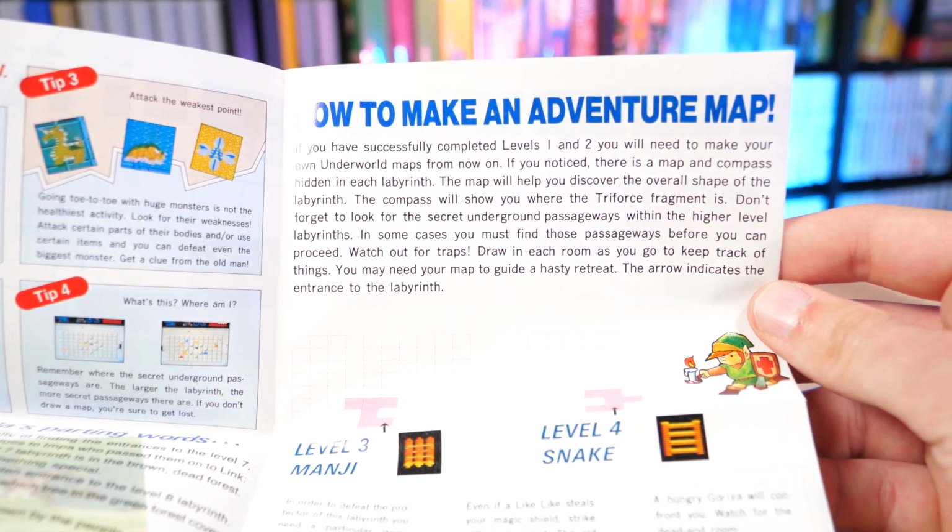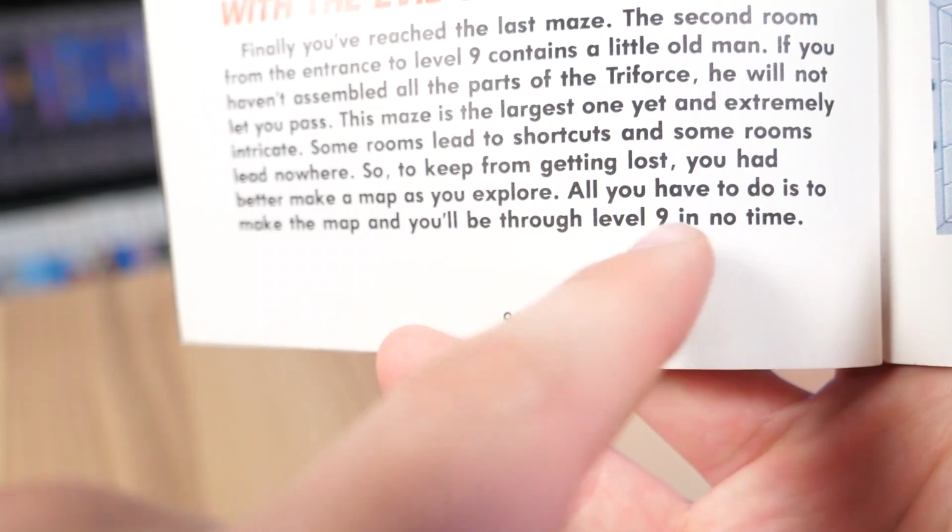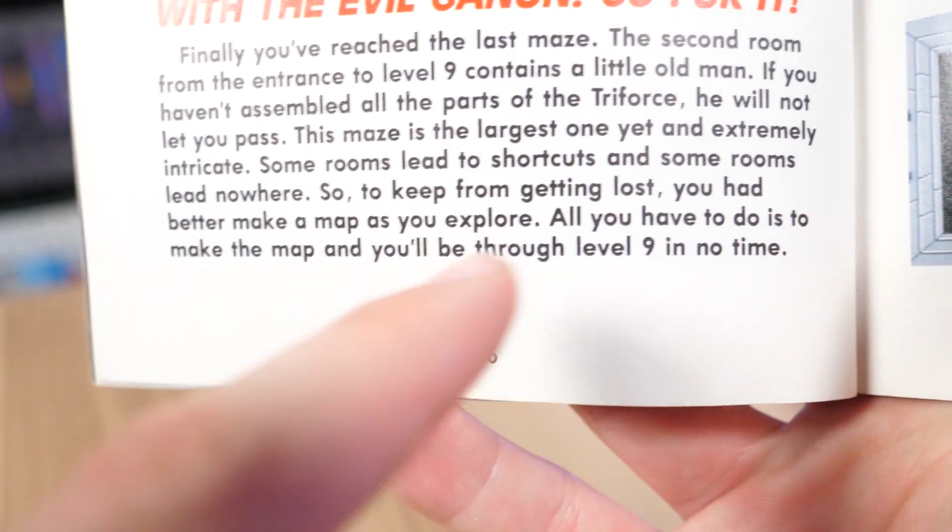And speaking of maps, the original Legend of Zelda manual and this tips and tactics guide literally recommend for you to draw out your own maps of the dungeons. That's what they want you to do in order to beat the original game. And that's exactly what Philip did, but now he's just sharing his beautiful maps with us, so that way we don't have to spend so much time doing it.